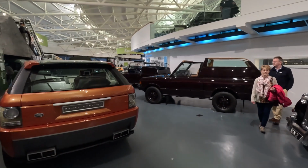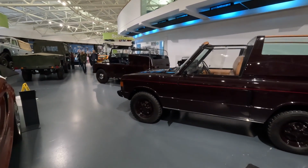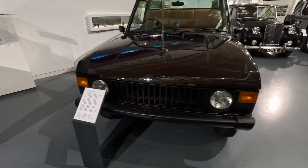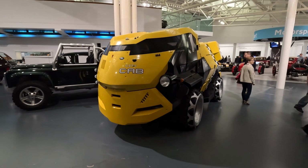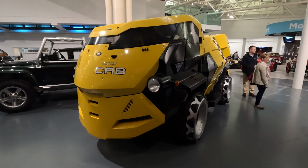Always a good selection of royal cars here, painted in a lovely colour of dark burgundy. This was the State 1 Range Rover, built in 1974, so 50 years old. And the Judge Dredd car, which I believe was built on a Land Rover 101 Forward Control platform.